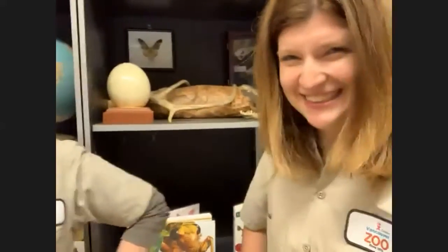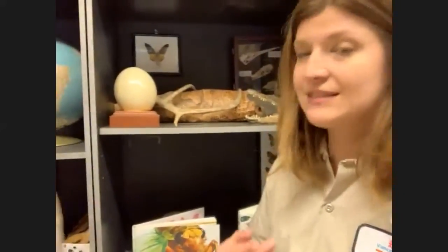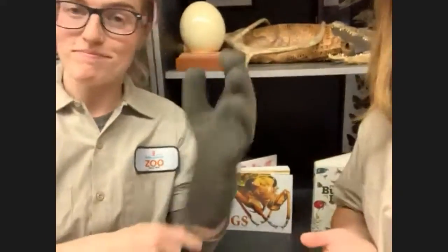I don't recommend an iguana, though. They're a lot of work. And they get pretty big and pretty heavy. And they've got razor sharp claws, too. So actually, our keeper's going to show you when she picks up Kiwi, she has to wear these big gloves because she doesn't want her skin to get scratched up.